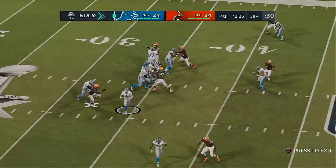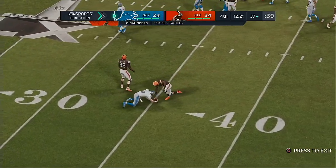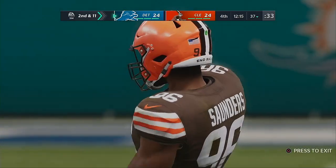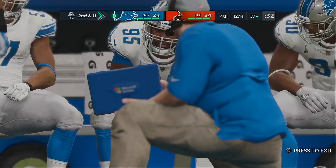From the gun, Hicks. He'll buy some time right. And he's going to lose a yard or two. Taken down behind the line. A loss of a yard. Man, he got in there so quickly, Charles. What could the offense have done to adjust and account for that?